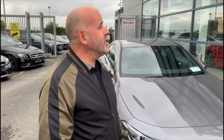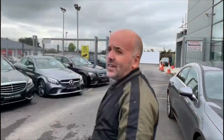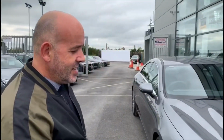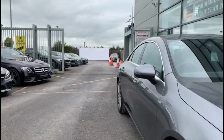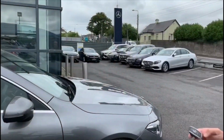Fitzpatrick's of Kildare, Mercedes, and then down here you have your Honda and your Hyundai. Absolutely fantastic. And look what I have. So we're going to sit in and have a look. Beautiful, Jamie, isn't it? Lovely. So we'll go for a spin back to our place and we'll have a good look at the outside. Do you want to hop in, Jamie?